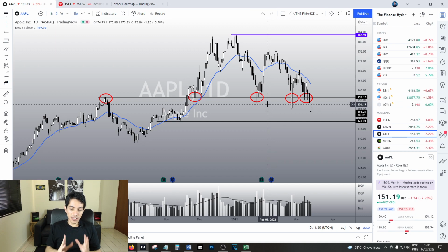We gotta assess our options, understand how Apple is behaving, and try to understand how we should behave, how we should react next in such a terrible situation over here.